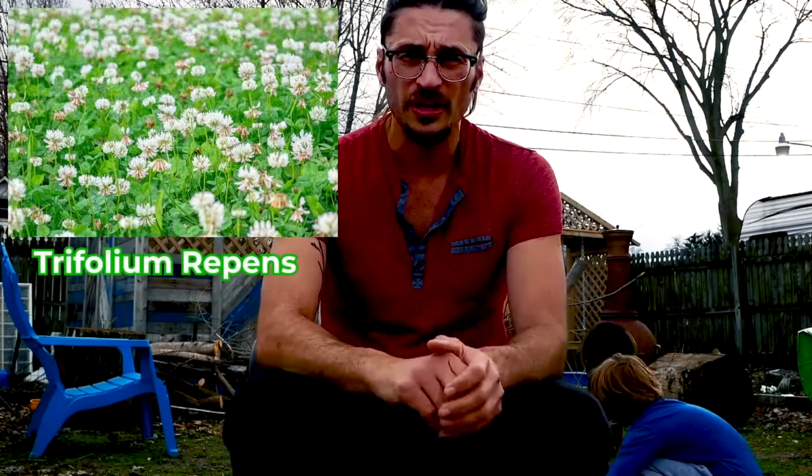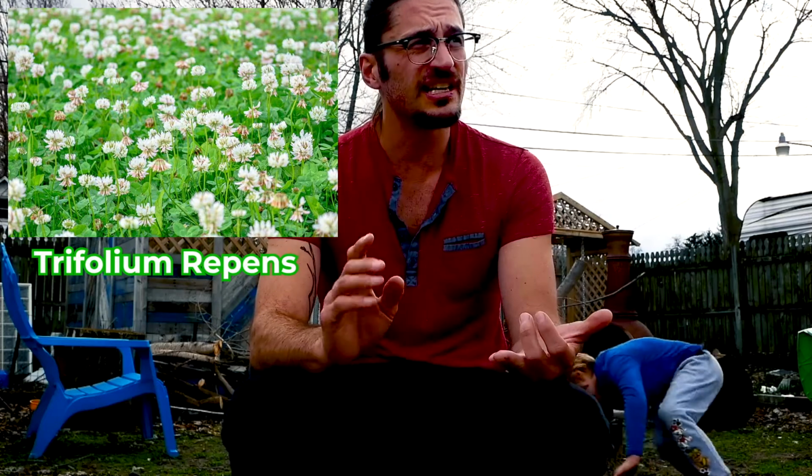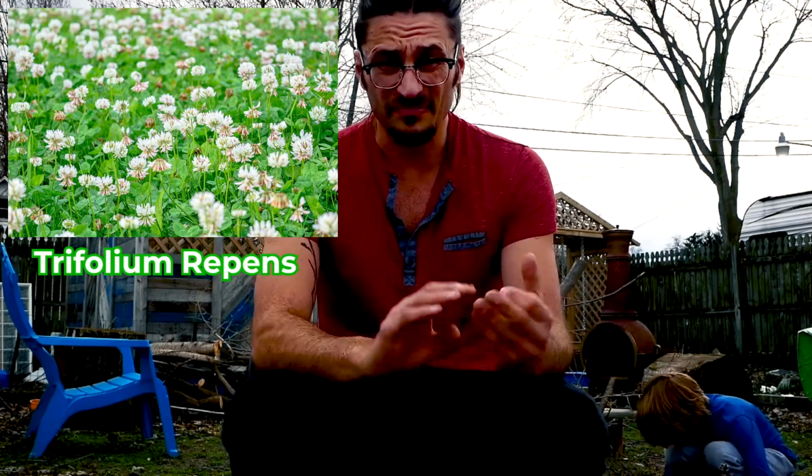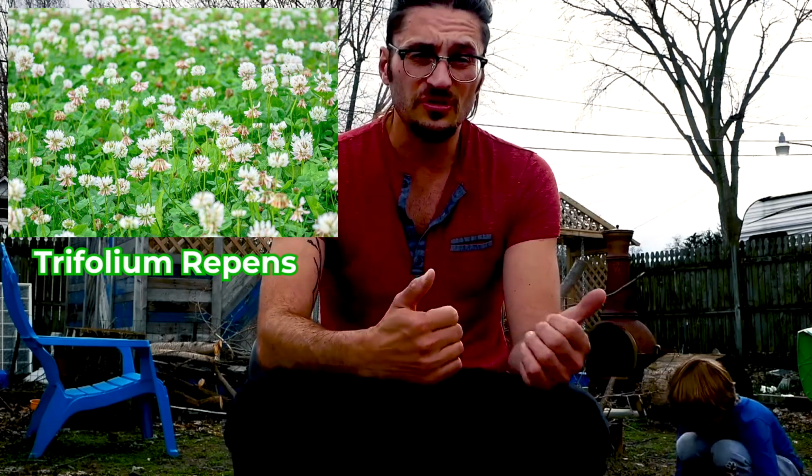Now if you put in clover, Trifolium, oftentimes Trifolium repens, which is the little white clover, in your lawn, you're going to see bumblebees, you're going to see non-native honeybees, you're going to see other bees going after the clover, so that's a good thing. So it's better than just turf grass. I have a couple problems with it.